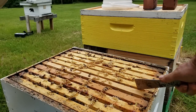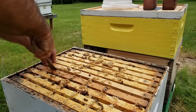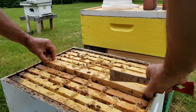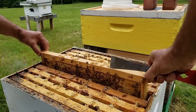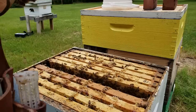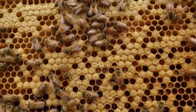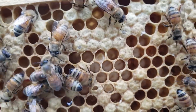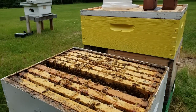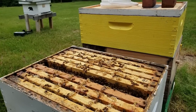Now this one had less chalkbrood in it when I checked it, but there is a lot of chalkbrood down on the bottom that I just noticed today or yesterday, so we're just going to take a quick peek in here. Yep, same thing. Little shoddy brood pattern there. You can see the chalkbrood. Funny thing, one thing I noticed, not a lot of pollen in that first colony whatsoever. That's why I'm giving them a pollen patty.